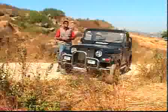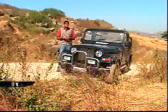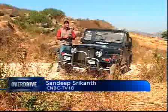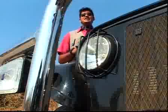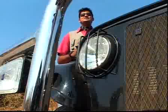But I didn't really get any chance to spend any significant amount of time in a Jeep until a couple of years ago, when my parents decided to move to the hills and my father just had to buy himself an old, well-used Jeep. Since then, I've driven and been driven around the Nilgiri hills in what he fondly calls Old Bessie, and I've come to realize two things.